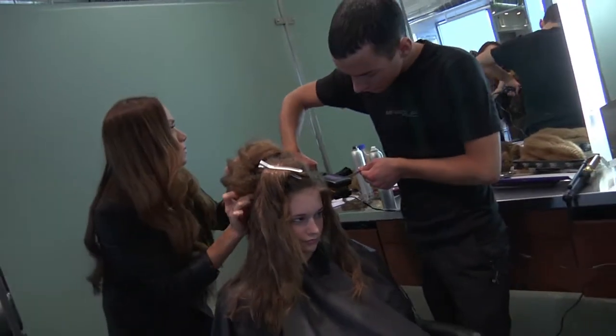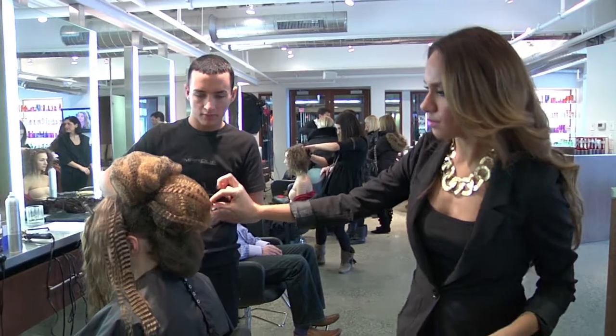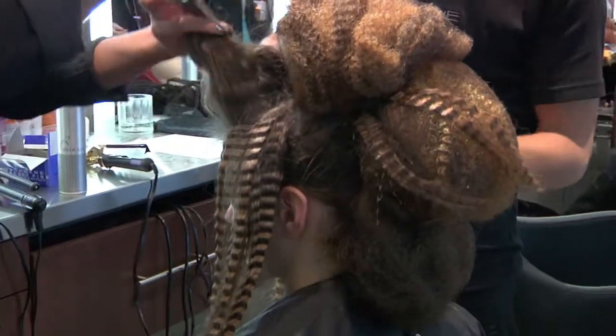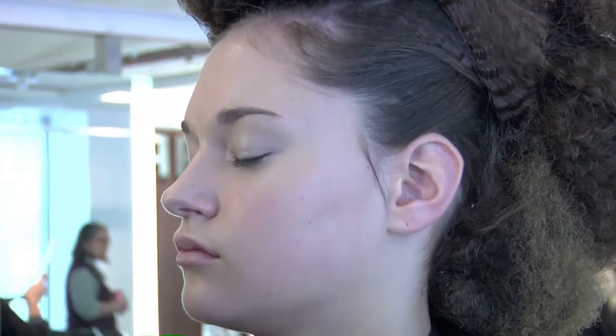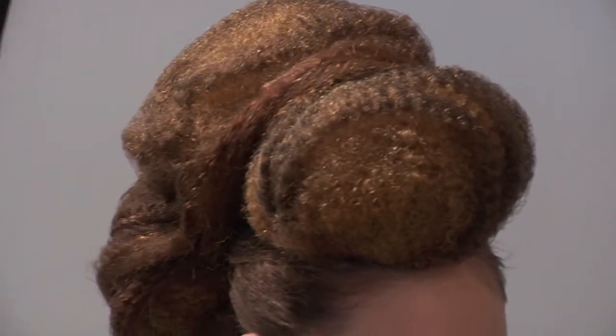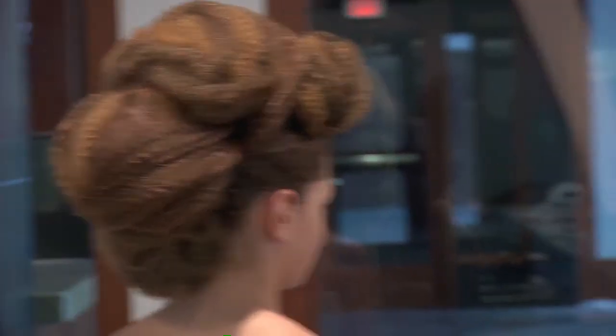After that, we went through and backcombed everything, and I actually took sections for her with a rubber band and did 4 little sections, and we slicked the sides. I used a whole bunch of hair color pieces, different browns, different tones to give her a whole natural look, but it gave it some dimension. So it came out really cool and awesome.